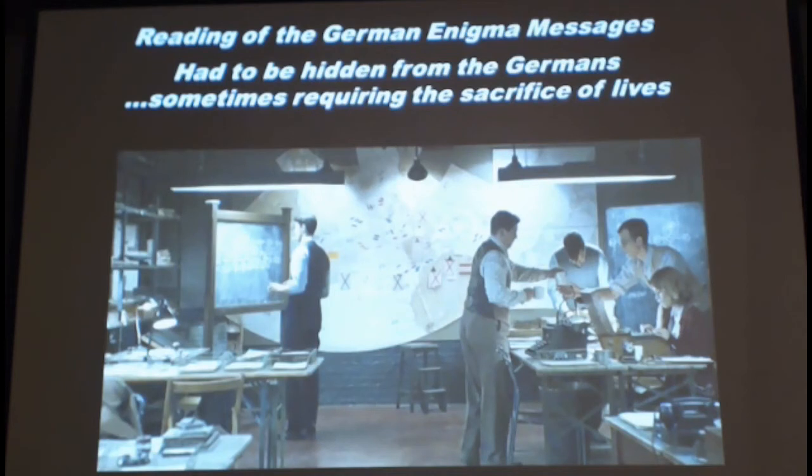If you knew, for instance, as Churchill may have, that the town of Coventry was to be bombed 3 days from now, he had an option of evacuating the town. But if he did that, the Germans would see that the town had been evacuated, suspect that the Enigma coding had been broken, and the Germans would then become aware that we were reading the Enigma code.